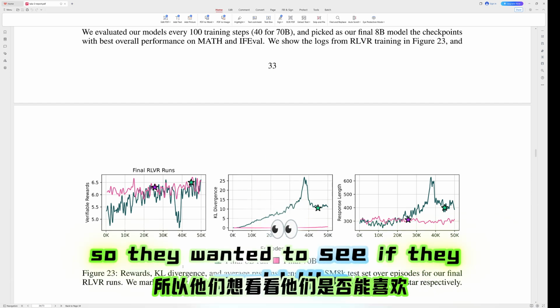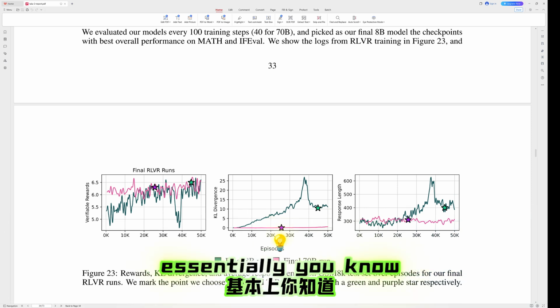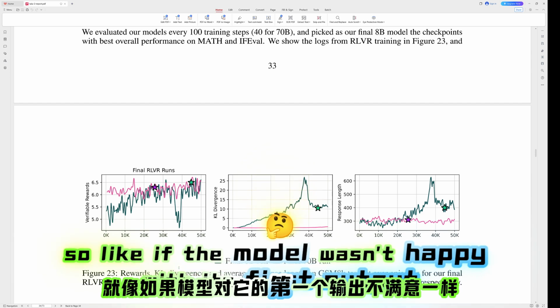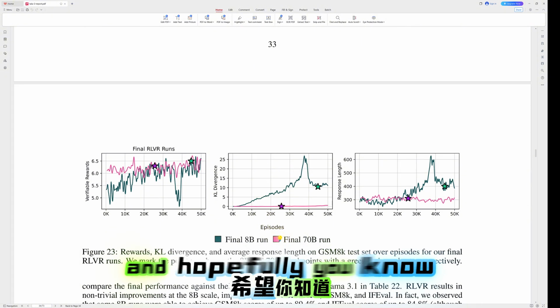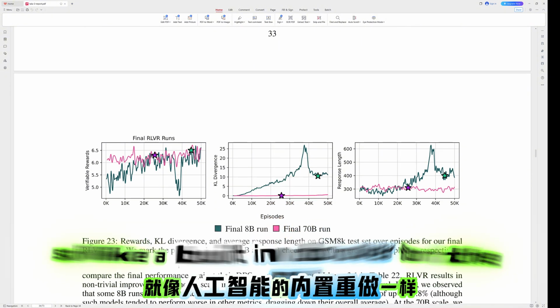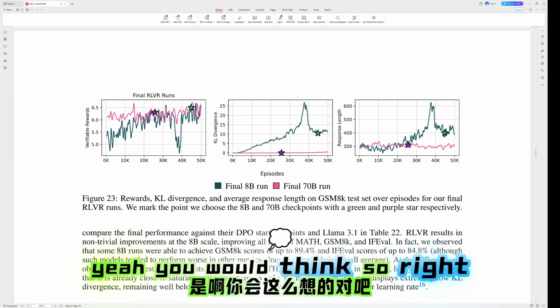So they wanted to see if they could improve the model's performance by giving it a chance to essentially redo its answers. So if the model wasn't happy with its first output, it could just try again and hopefully generate something better on the second try. So a built-in do-over for the AI. I can see how that could lead to some interesting results. Yeah, you would think so, right?